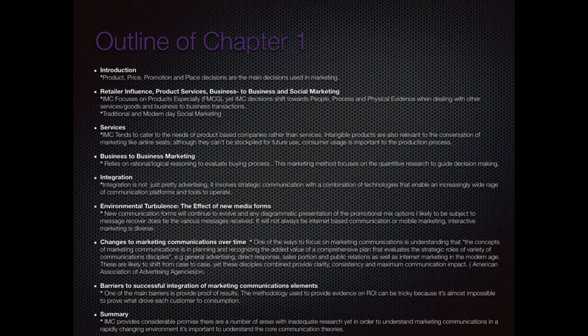So, the outline of the chapter looks at the introduction. The introduction is the product, price, promotion, and place decisions that are the main decisions used in marketing. So, we look at also the retail influence, product services, and business to business selling, as well as social media marketing.